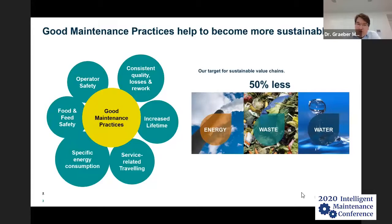And I was mentioning this earlier already. So with every small improvement we can make, also of course using data, we can actually have massive positive global impact. And we have set really ambitious targets for our sustainable value chains. And of course, Bühler processes are an important part in there. And this is of course also where it links into maintenance, because obviously good maintenance practices help achieve, let's say, to become more sustainable.